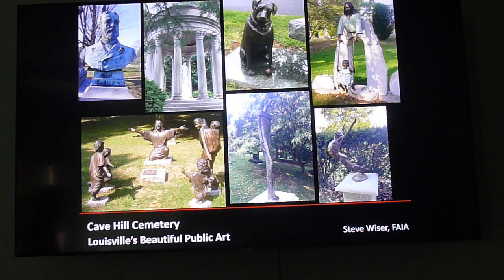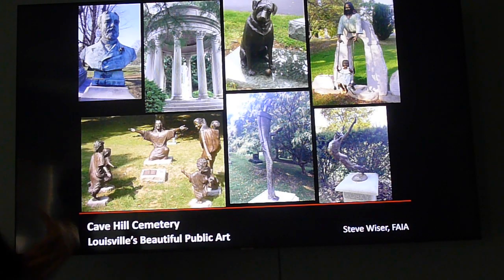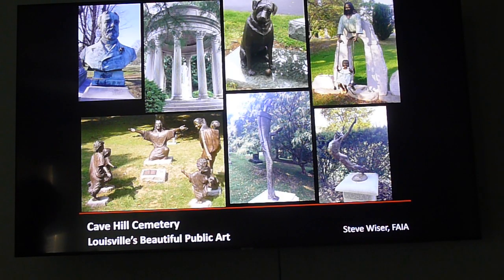Here at Cave Hill Cemetery, they have some beautiful sculpture pieces. This one here is of Mayor Charles Jacob. The Satterwhite Memorial at the Speed Art Museum, you have the Satterwhite Gallery. The Satterwhites collected a lot of tapestries and sculptures from Europe. They were donated to the Speed Art Museum, so you have the Satterwhite Gallery there, but this is the Satterwhites' burial place at Cave Hill.